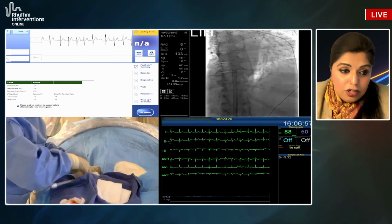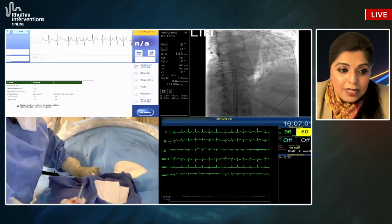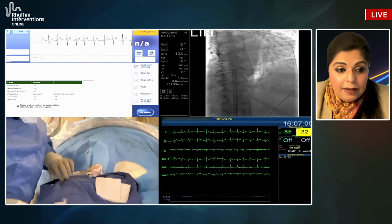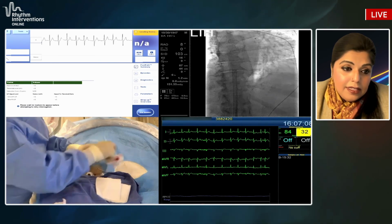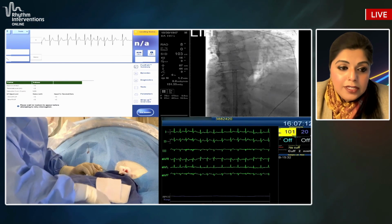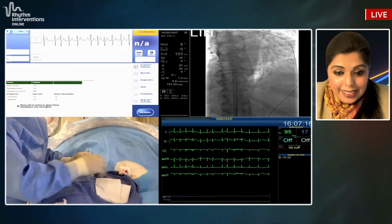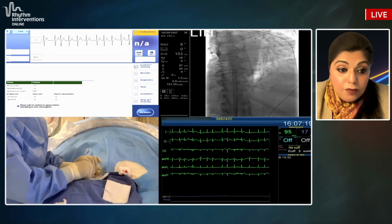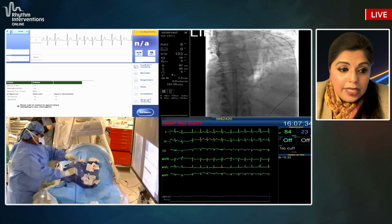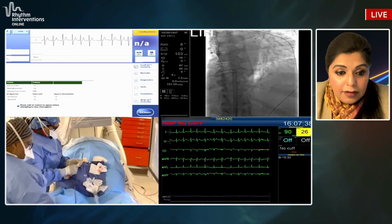Remember now, this sheath is a large lumen sheath as well, so you want to aspirate at least about 20 cc's and then connect it to heparinized saline under gravity. It does not need a pressurized bag because it's a large lumen. But again, it's very important to make sure that the sheath stays connected to a nice saline bag to prevent any thrombus formation within the sheath.